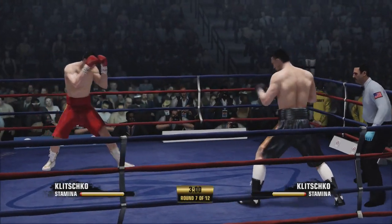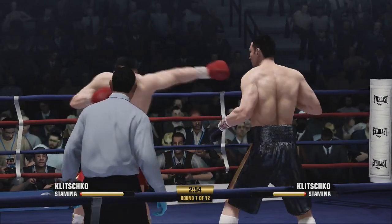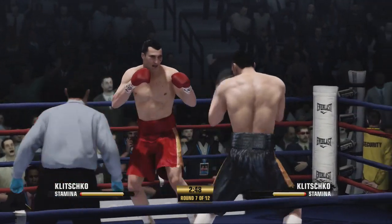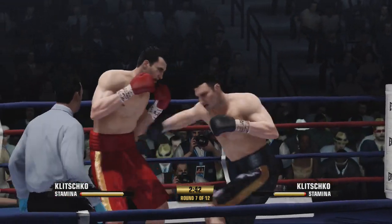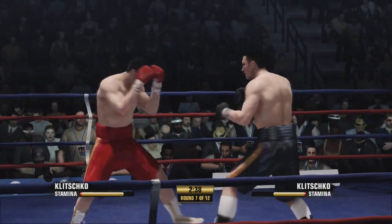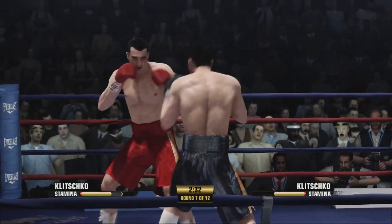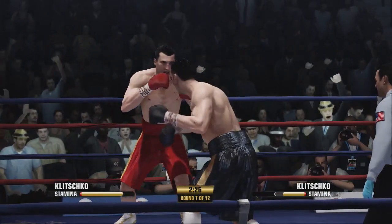Look at their eyes. Look at their faces. Drenched in blood, swollen around their eyes. This is a fight. It's about who's more determined here, but it's also about who has the greater instincts, because to a certain extent, you're groping in the dark. You're in uncharted waters. You've never been in this kind of condition before. Who instinctively reacts the best?